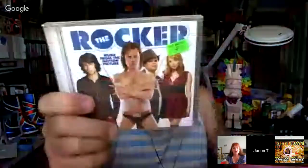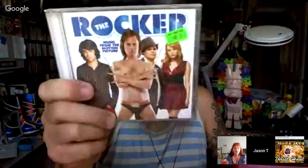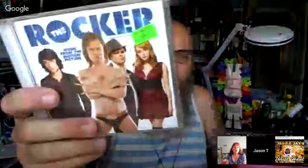Anyone seen this movie called The Rocker? It's with Rainn Wilson, Christina Applegate, Josh Gad, and one of Emma Stone's first roles. Oh, wow. It's set in Cleveland. It's not a great movie, but it's out of print. So this is a $30 soundtrack that we picked up for $3.